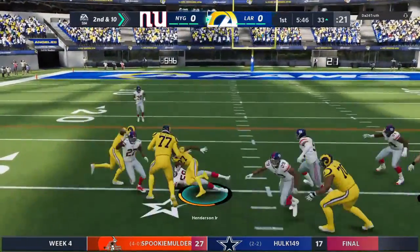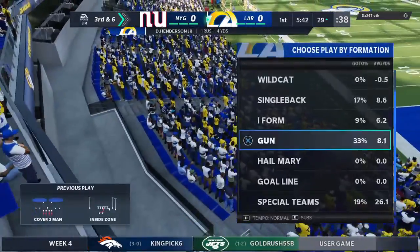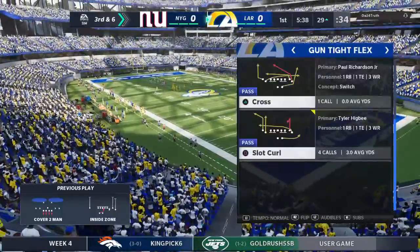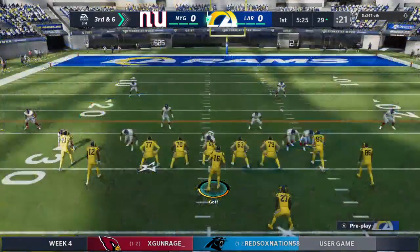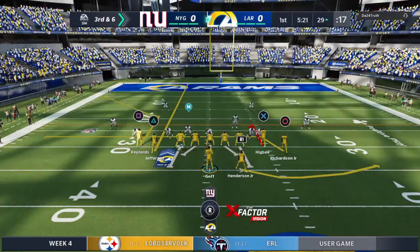First carry now for the Memphis man, Darrell Henderson. Works his way inside the 30 on a pickup of 4. Lorenzo Carter. That 2nd down play call was not to pick up the first down. It was to accomplish what they did to get them into a manageable 3rd down, because they had an incompletion on 1st down, so they were behind the sticks, so to speak. They needed to make up some ground, and they did.